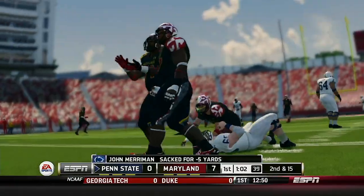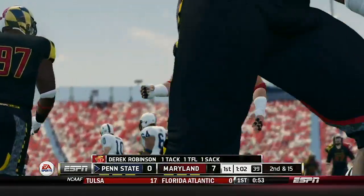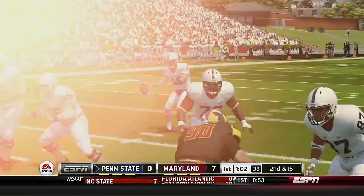Pressured and brought down. That's a loss of 5 yards. That will bring up second and 15.